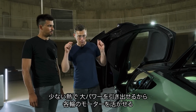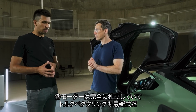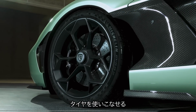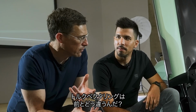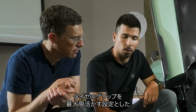Okay, so you can pour electrons out of the battery quicker without it overheating, so that helps deliver the extra performance, because the motors, you've got one on each wheel. It's the same as in the Nevera. Completely independent. We have all new torque vectoring and traction control to actually extract the power and use the additional grip from the new tire that we have. So Matej, you say that you've changed the torque vectoring. How exactly? What's different about it? It's slightly tuned to use the better mechanical grip that we have with the new tire.